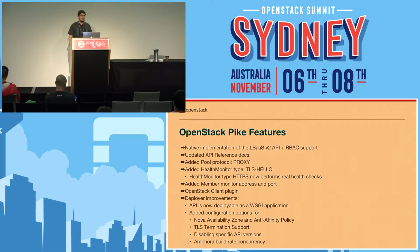Looking back at Pike, Pike was actually a really good release for us. The number one thing we did in Pike was get our native LBaaSv2 API implementation done. If you're able to run Octavia as of the Pike release, you can completely skip Neutron LBaaS and go directly to Octavia. The API should be completely compatible. If you were using Neutron LBaaS before, you should just be able to point directly at Octavia. That includes RBAC support and everything required to be a full front-end API.